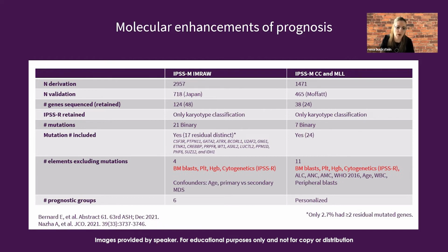There are 6 prognostic groups that emerge in the IPSS-M from the IMRA database. And whereas the IPSS-M Cleveland Clinic MLL is more personalized, where any individual patient will have their expected leukemia-free survival and overall survival.